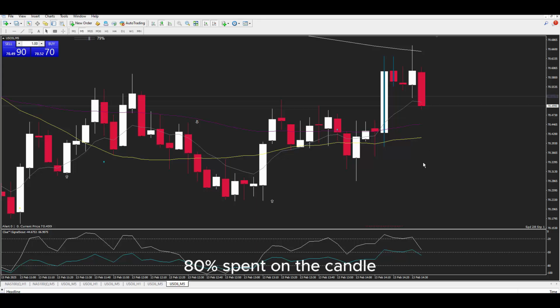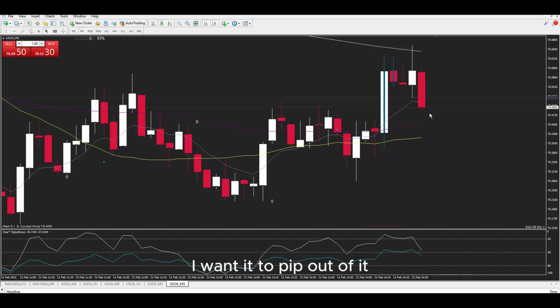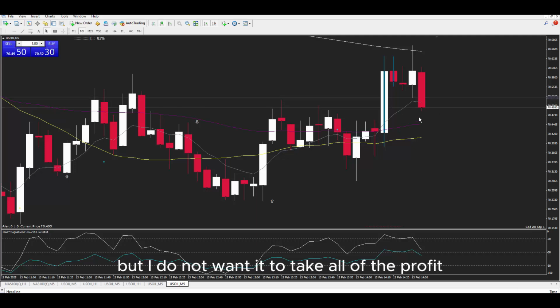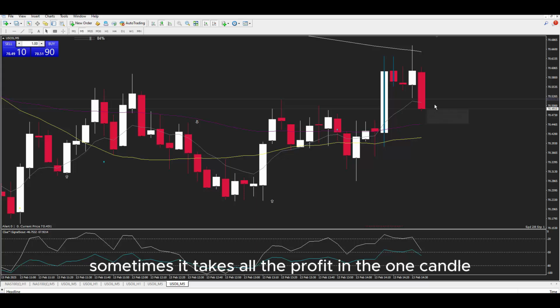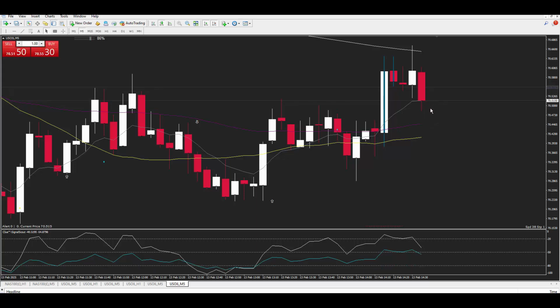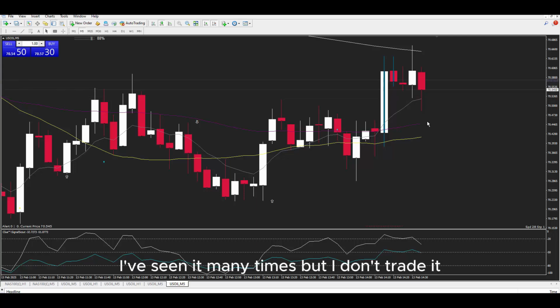80% spent on the candle. I just don't want it to take too much in that candle. I want it to pip out of it, but I do not want it to take all of the profit. It does that sometimes. It takes all the profit in the one candle. And if it does that, I'm not going to take the trade. This is not my type of trade. Like I said, I've seen it many times, but I don't trade it.